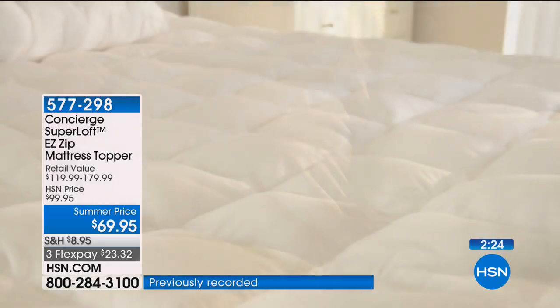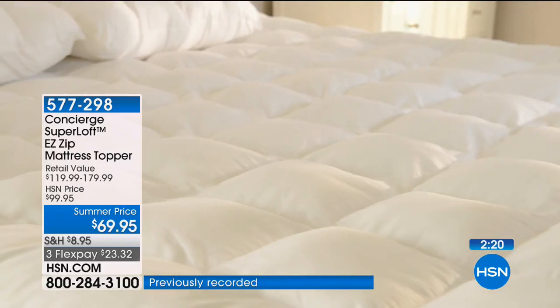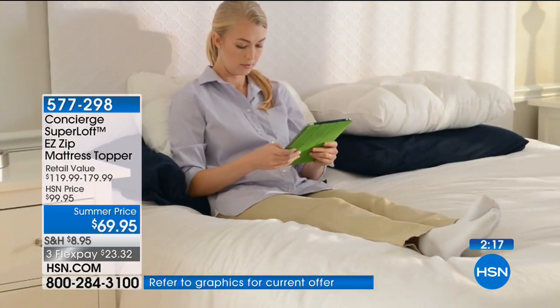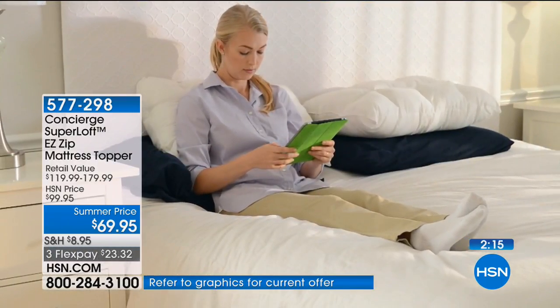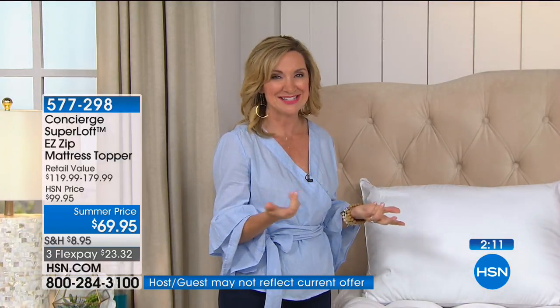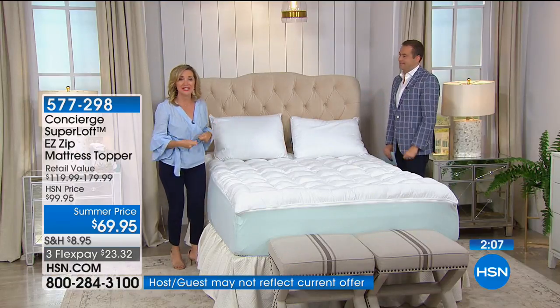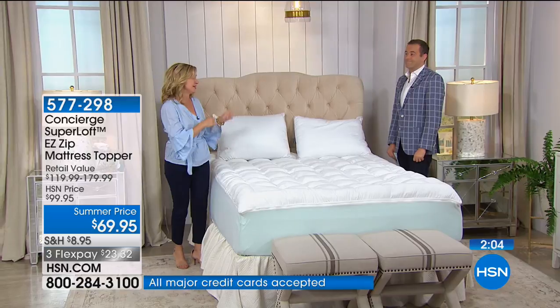And one thing I want to mention too, this is hypoallergenic, as a lot of toppers out there aren't. And remember, if you have the ability to easily wash your mattress pad, how many of us are washing it as often as we should? Because it's a pain in the neck. With this one, it's so simple. You can zip it off with your sheets and throw it in the wash, zip it right back on, and you're ready to go.